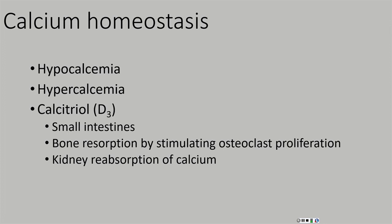Let's say we sit down and we drink a glass of milk, and we know milk has a lot of calcium in it. But if we did not have adequate vitamin D in our body, the calcium in that milk would actually pass straight through and it would leave in our feces. Vitamin D tells our small intestines to absorb calcium from whatever we eat or drink.